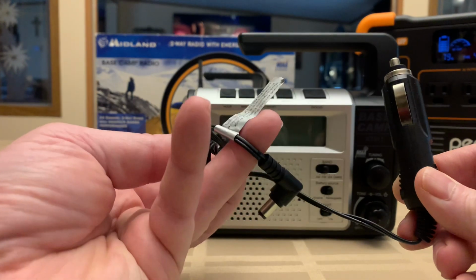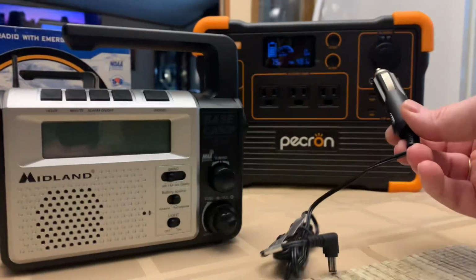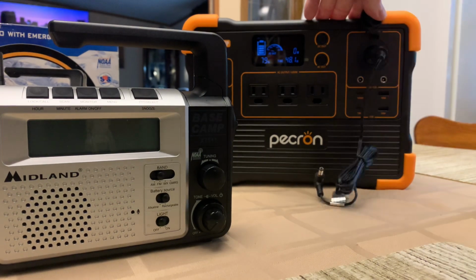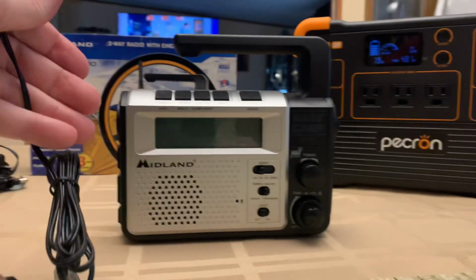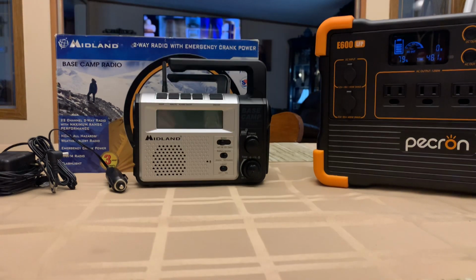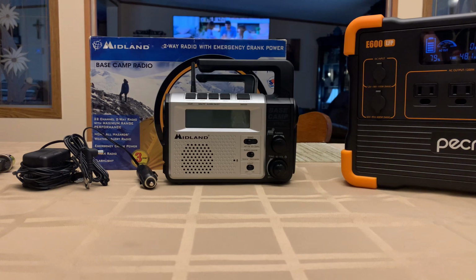And this end right here plugs up to the radio. So this right here will literally go in right here. See, as you can see, just plug right up. And that way, you can have a radio for emergency weather. If there's a power outage, National Guard's out, who knows?